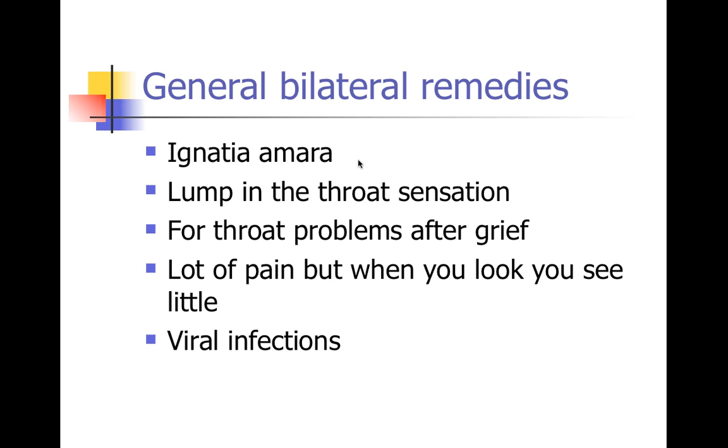Ignatia amara, a lump in the throat sensation. And the other remedy that had the lump in the throat that we talked about was Lachesis. And Ignatia, you're going to find, is an emotional remedy, especially after grief. This is something that you may see very frequently after a death in the family, trauma, grief. They get a sore throat, this lump sensation associated with grief.